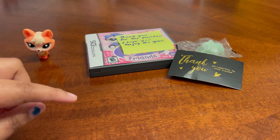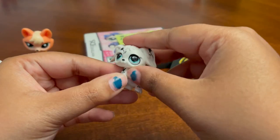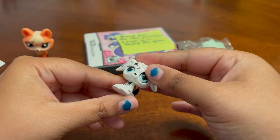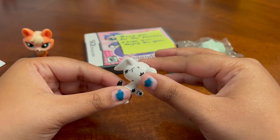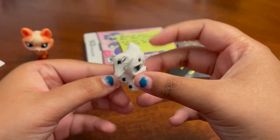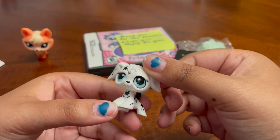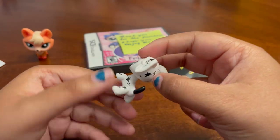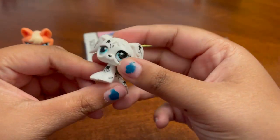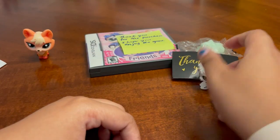We also have an extra pet. It's a, okay. It feels a little sticky. Yeah, it's really sticky. Oh my gosh. 2009. If anyone knows what pet this is, or what set it came from, or whether it's authentic or not, please let me know, because this thing is so sticky.